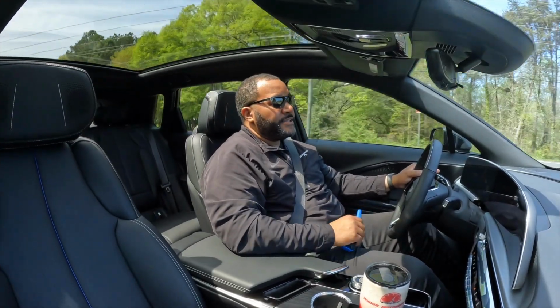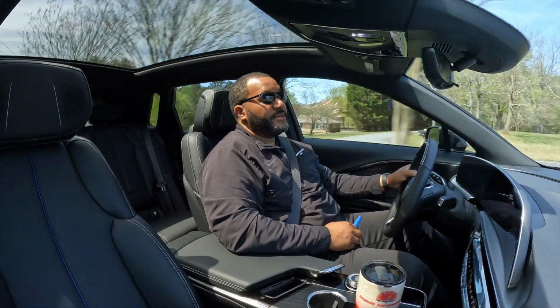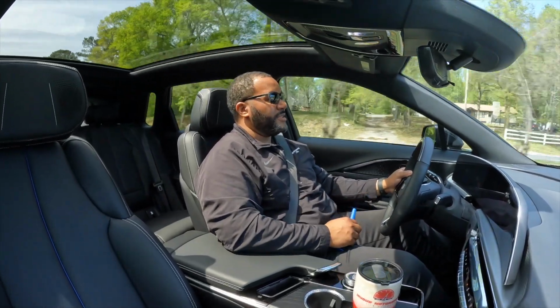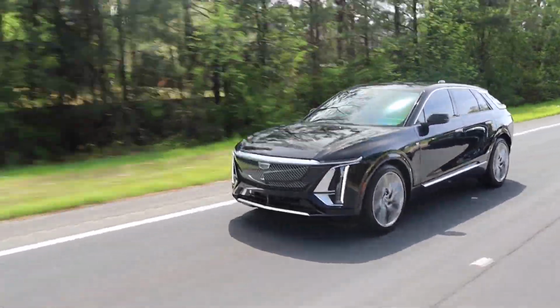Of course, like any other new car, you have all your safety features. If you get too close to a vehicle or exit your lane, it has a mitigation system that vibrates the seat or the steering wheel to let you know that you're following too close or whatnot.